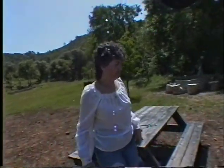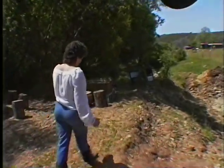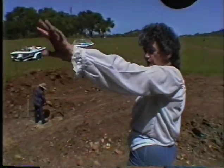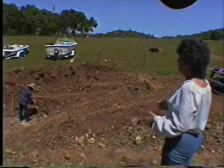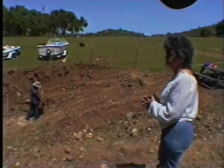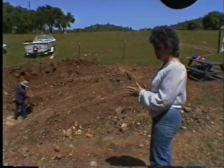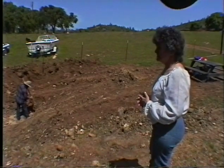Right here is what we have. Let's focus more in this direction. The Balaclava claim is over in there where we've seen all the tailings. Right here was a homestead, so we did a test hole to see if this ancient channel runs through here. The channel we're talking about is an old river stream from probably ancient times, when there was volcanic action in this area.